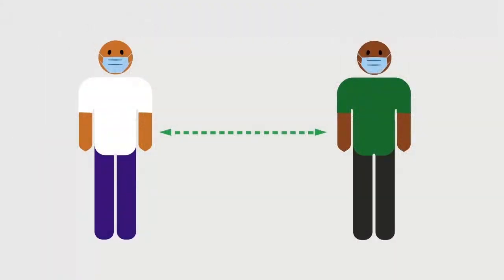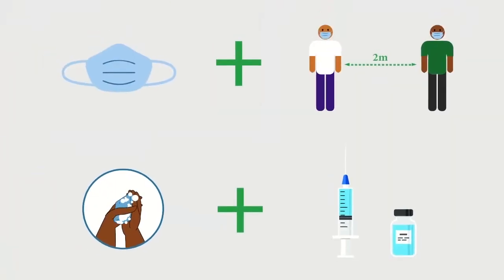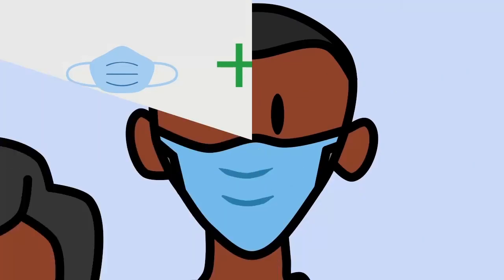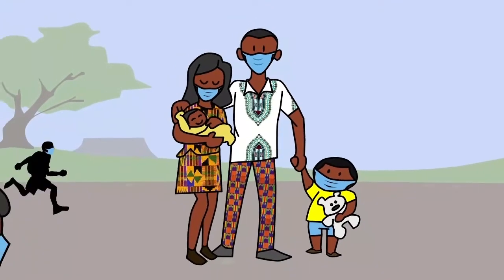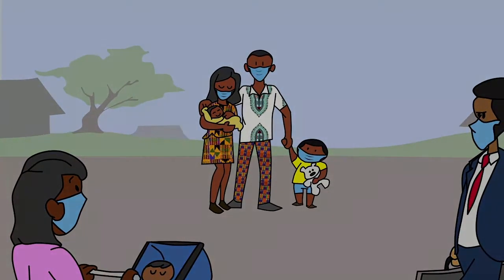In addition to staying at least 2 meters apart, or as recommended by your local authorities, wash your hands and get vaccinated with COVID-19 vaccine as soon as one is available to you. Following these guidelines will help keep you, your family, and your community safe and minimize the impact of COVID-19.